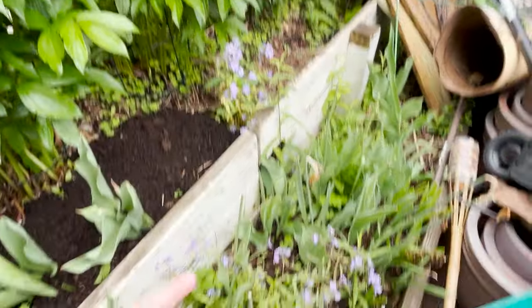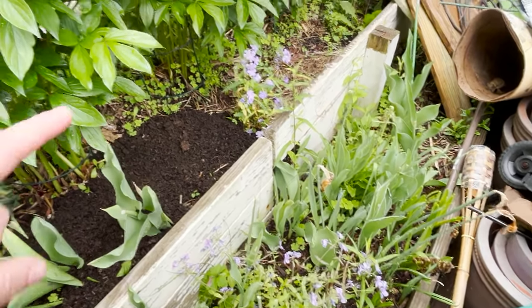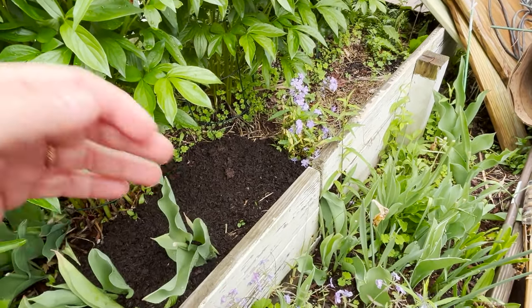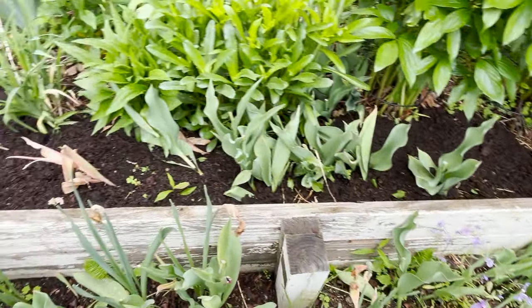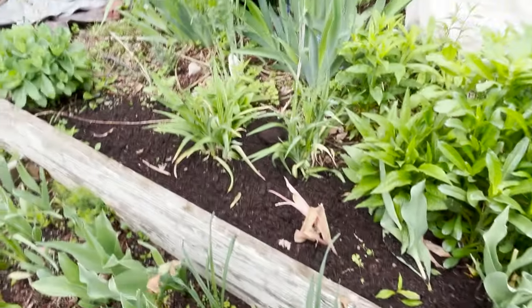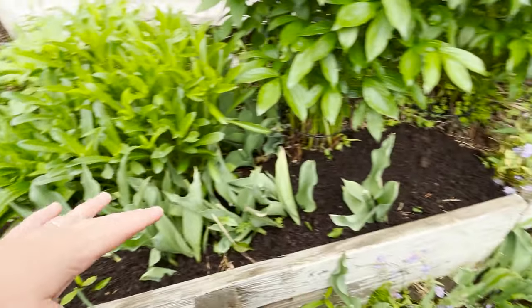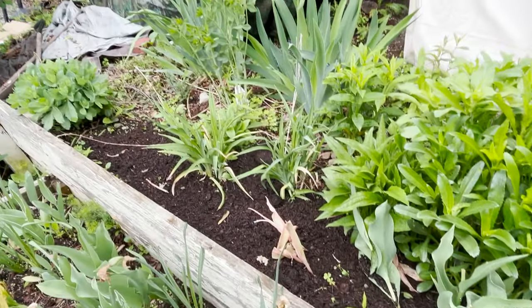And then again, you'll see all the little purple. That's just the phlox that I've kind of dotted everywhere. I think the phlox is going to look good here because this area obviously shades out. And I would really like to get around to painting this because it needs it. But I'm topping it up in compost because the soil level's starting to tamp down. So I'm trying to slowly add it up to help with that bed.